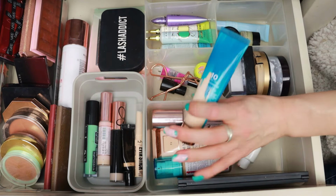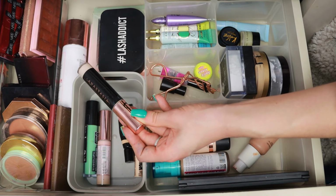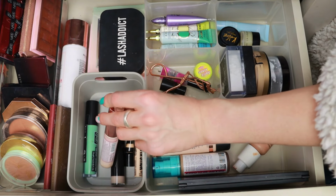So my concealers are in this little drawer here. And I don't have many. I'm actually a bit scared, to be honest. I really am. Because this one is nearly gone. You can see here, it's really, really thin down to like here. So, yeah, this one is being worked on in a project pan. It's nearly gone as well. This one's so nice though, the Revolution Conceal and Hydrate. I actually really like that.